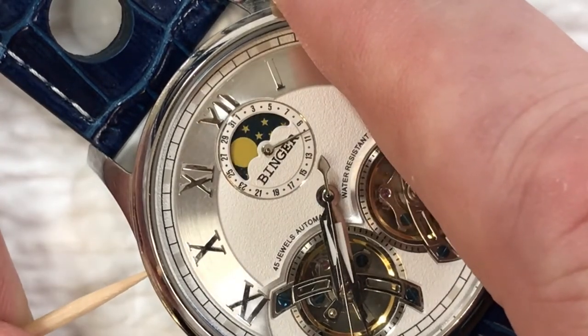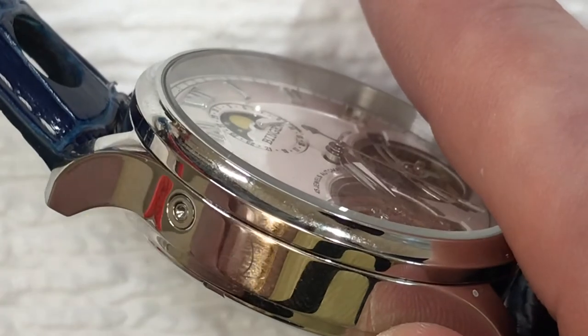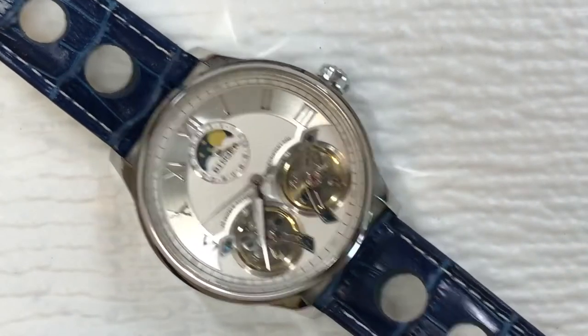You can see the date and the whole thing moving when I push this. I don't know, it's just kind of strange. After seeing it on this one, I've looked into it a little bit more, and there's plenty of low-end watches out there with this. But yeah, that's the quick set for the date and moon phase on the Vineyard.